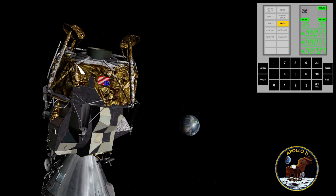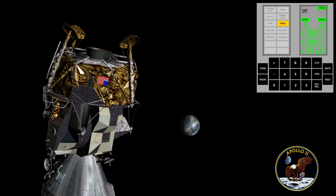Apollo 11 is 160,137 nautical miles from Earth. Velocity 3,544 feet per second.